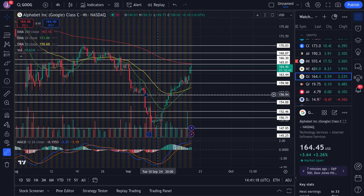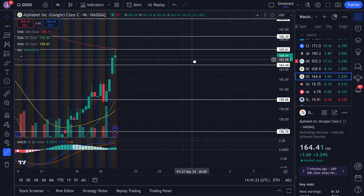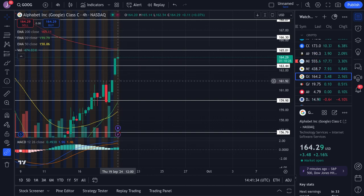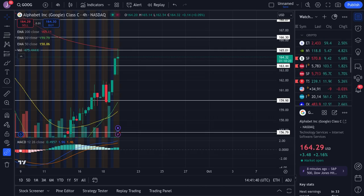Google looks more bullish overall in terms of its direction, but the issue is we have a tough resistance to watch for at this 200 EMA. So 165 is resistance. If we break this, we're looking for 166 plus. If this rejects, we'll have to hold above 163. If we do lose that, we could be coming down to fill the gap towards 161. So it looks a little bit more bullish overall, but we'll have to see if we could hold our key levels. Anyways, the market's holding up very well.